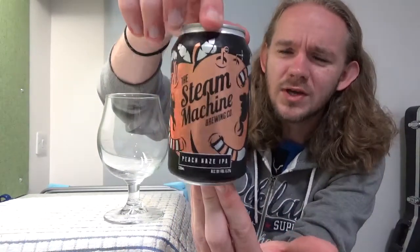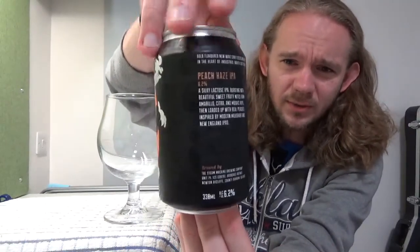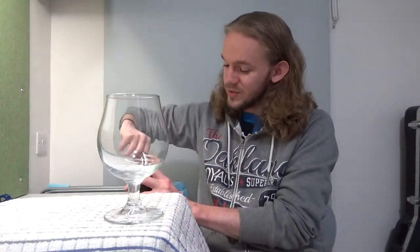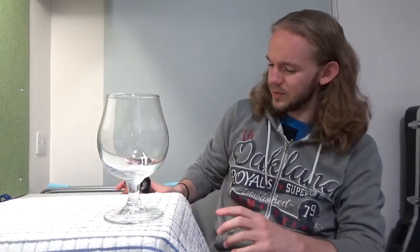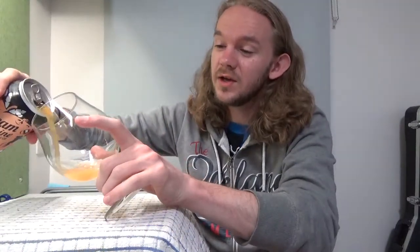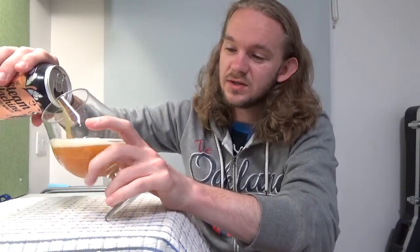There are some really good hazy IPAs these days, but nicely presented can, this one, a little 330ml. So let's, without further ado, get it out and we'll get on with the tasting then. If I can actually get this thing to open, there we are. So a nice little bit of smoke on the opening. I'll tell you something, you can smell the peaches coming off that as soon as you open up. But let's get it out into the glass and see how we get on.